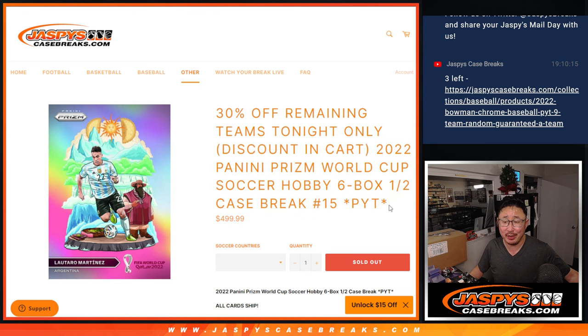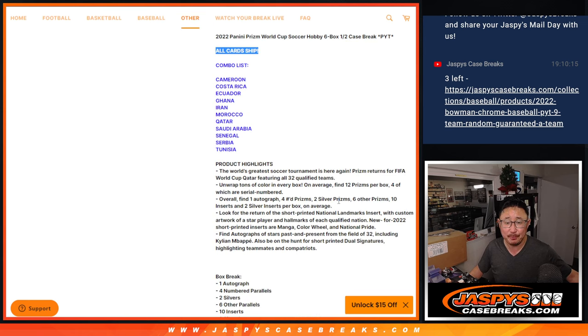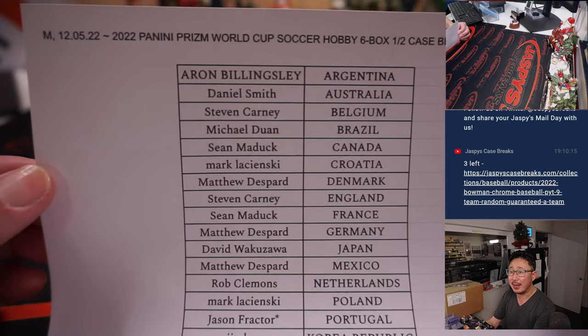Coming at you with a nice one here. An appropriate time to do this one. 2022 Panini Prizm World Cup Soccer. Six box, pick your team number 15. All card ship. A lot of amazing stuff in here, and no filler. Big thanks to everyone here for making this happen.